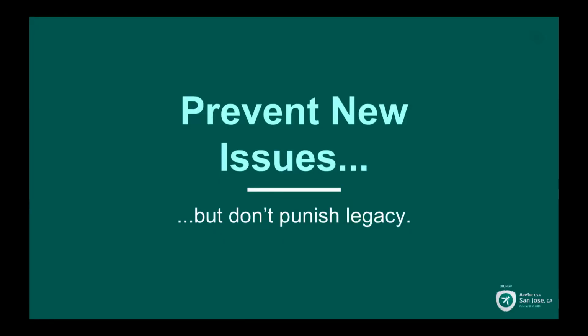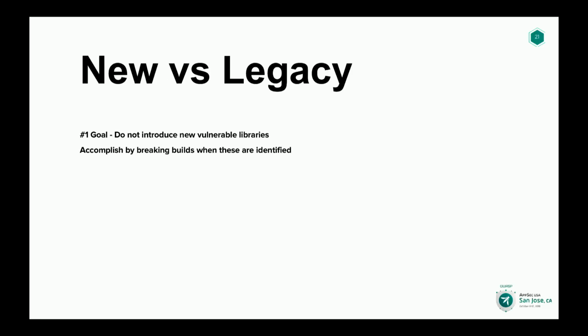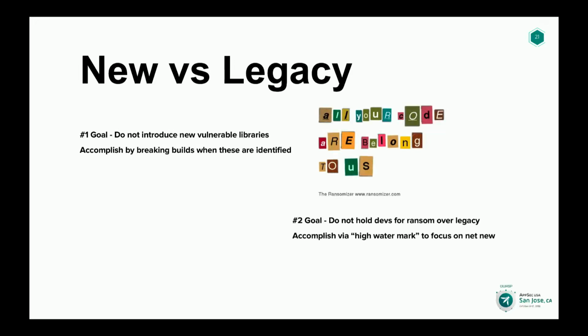And another concern we had with our engineers, or concern that they had, was making sure that we're preventing new issues but not punishing for legacy. And I'll get to what I mean there. Our number one goal here is that we wanted to stop the bleeding, right? Prevent new vulnerable libraries from being introduced into our code base and put out there in our application. And accomplishing that through the breaking of builds on our build server. But we don't want to hold our developers for ransom for legacy.